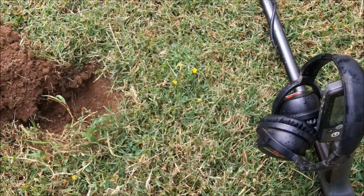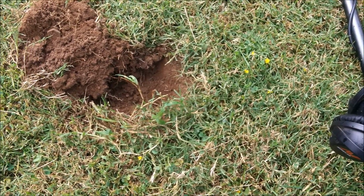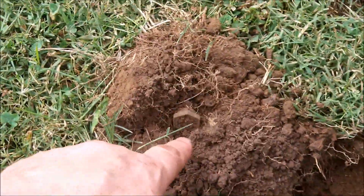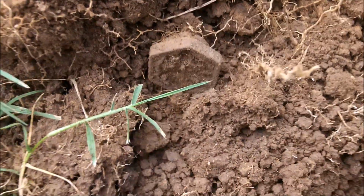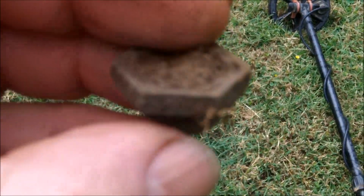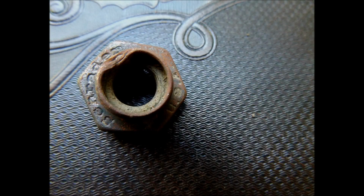I got another quarter signal, 28 to 30, right in there. It turned out to be in the plug. Check it out. I know you guys know what that is. Model T valve stem retainer nut. Hey, that's awesome. Always happy to see another Model T part.